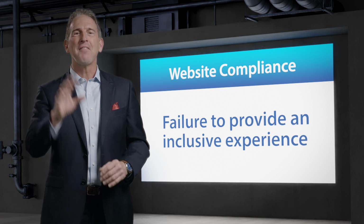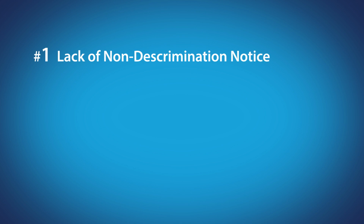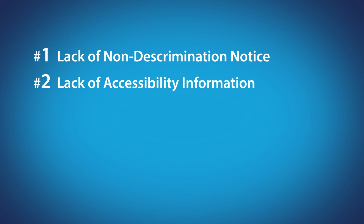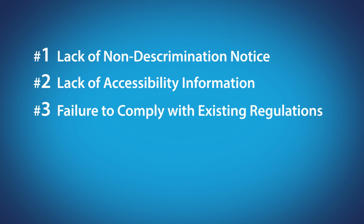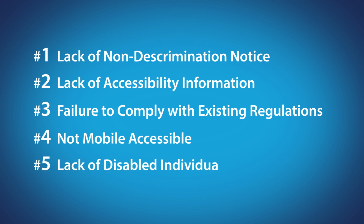A recent study found 5 key areas where websites fail to provide people with disabilities an inclusive digital experience. Number 1, lack of notice of non-discrimination on the website. Number 2, not enough accessible information on accessing services. Third, failure to comply with existing regulations, which we'll deal with in much more detail later. Fourth, mobile accessibility. The majority of people today access the web on a smartphone, and yet accessibility is still a major problem. And then finally, depicting disabilities. That is to say, not enough images of disabled individuals on the website, which can be interpreted as showing a lack of empathy and inclusiveness.